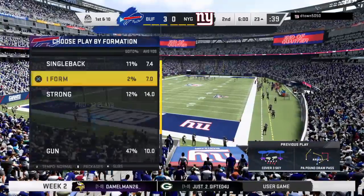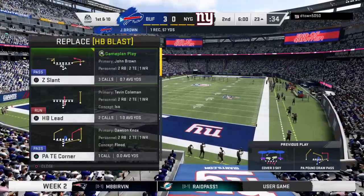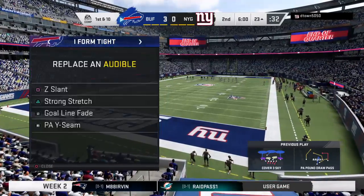3-0 after 1 on EA Sports. The Bills with the football as we start quarter number 2, as they've got it with a 1st and 10.